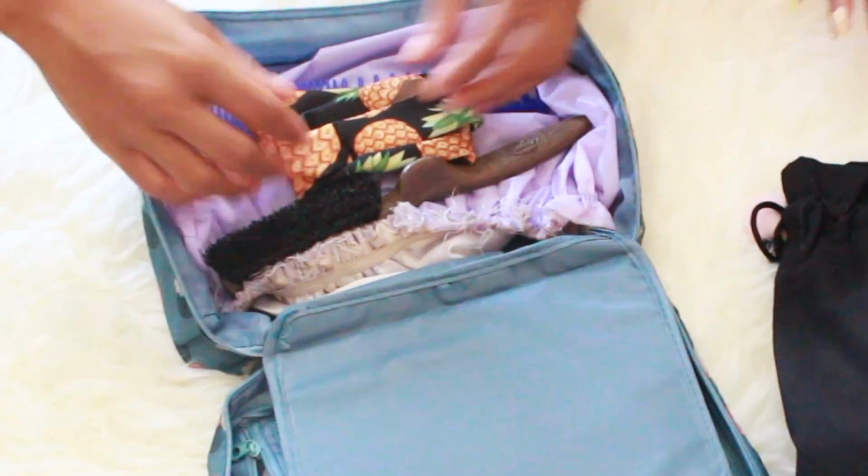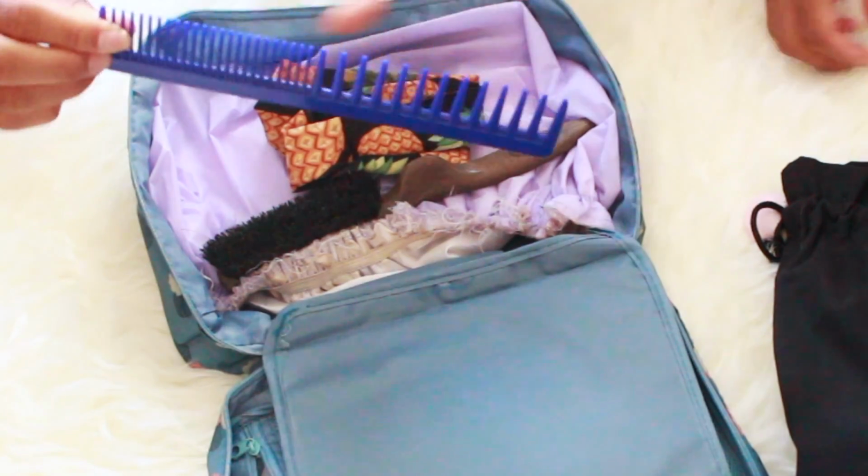Yeah, and I use that same comb that I packed earlier because it is a detangling comb. It's not the one that I use when I'm at home, but like I said, I'm trying to consolidate. So she's using multifunctional products. Right, exactly. That's my deal when I pack stuff, but yeah.